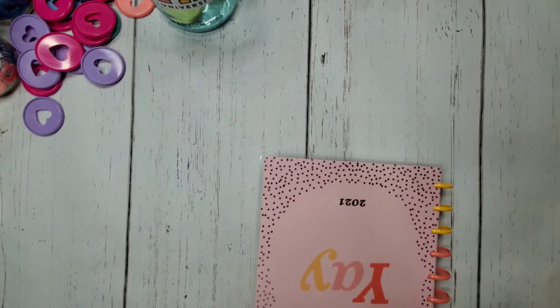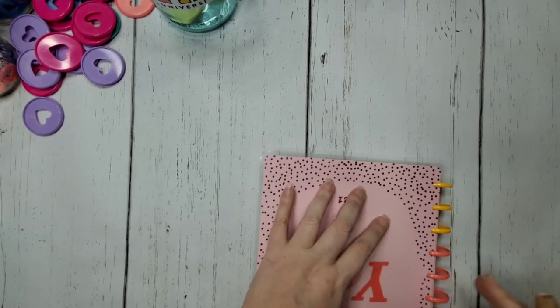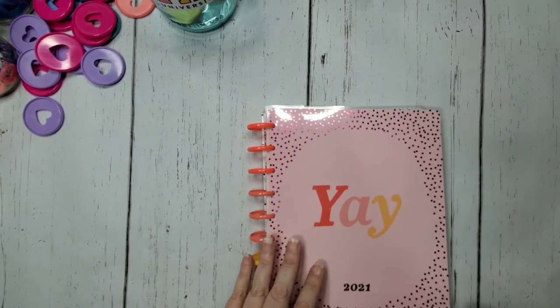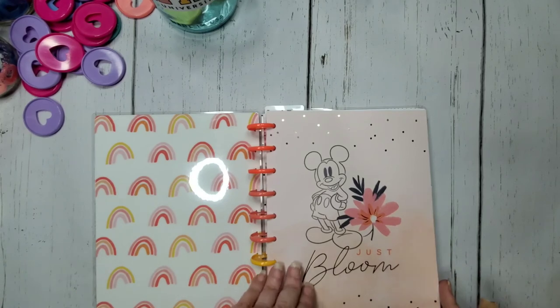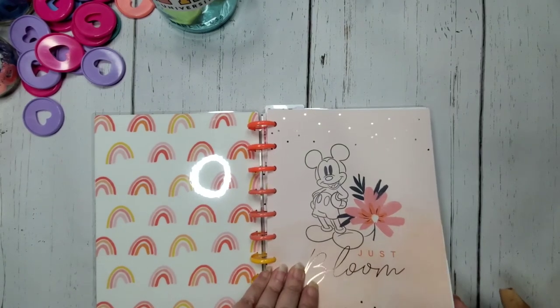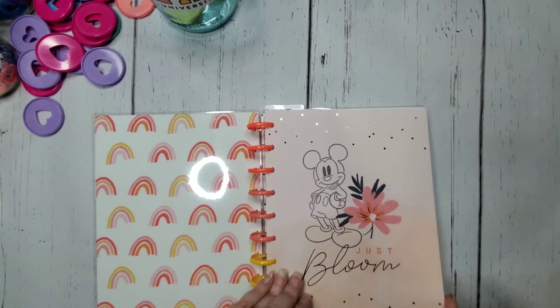Okay, so let me show you this. These, by the way, are the covers and discs for my original catch-all planner for this year. And then I switched it out. So I've been storing stuff in here, but it's at its max, which is why we're doing all of this.